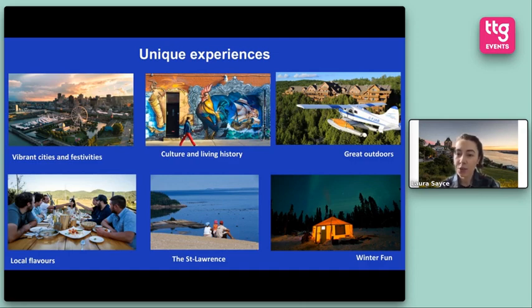And then we have the St. Lawrence River, which is a majestic river that literally turns into the sea. And then we have our winter fun. Visiting Quebec in the winter is a whole new experience in itself.